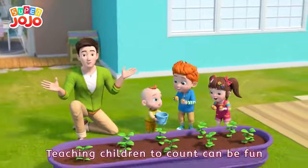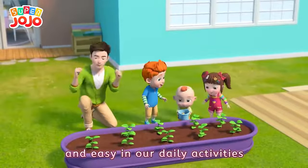Children to count can be fun and easy in our daily activities.